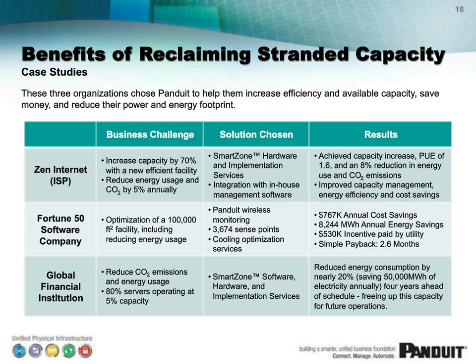Another example is with a Fortune 50 software company. With them, we developed a sustainable and actionable global energy efficiency program targeting their data centers and expanding to global facilities in North America, Europe, and Asia. We consolidated energy data collection activities globally within their facilities. We were able to achieve their target to reduce energy consumption and greenhouse gas emission by nearly 20%.